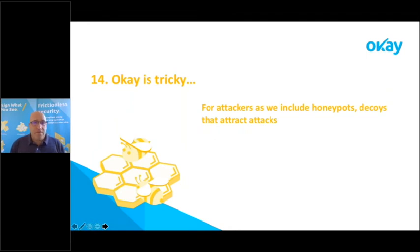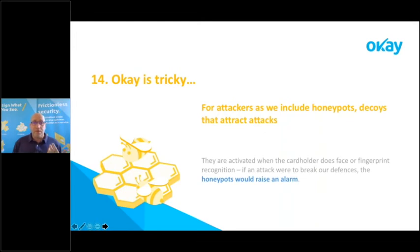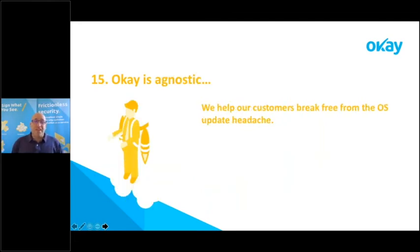OK is tricky. We love attackers, and we have included honeypots. Basically, they work as decoys. And if an attacker were to go through our defenses, then they would attract these decoys. Honeypots would attract the attack, and we would actually work as an alarm bell. This is why we can say that we can prevent innovative attacks.